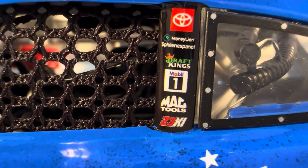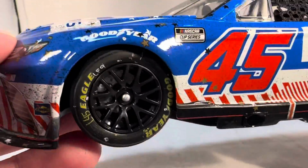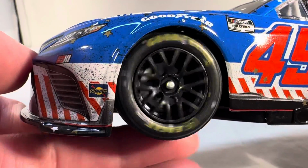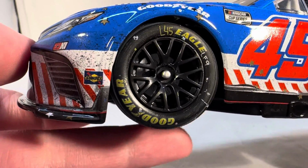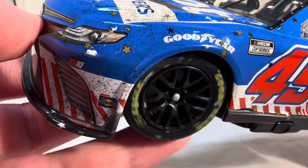I'm not even going to attempt to say whatever that is. Got DraftKings, Mobil 1, Mac Tools, and 2311. Has your regular contingencies and such up front. Like I said before, 2311 actually does use black painted rims, so that is accurate. The only cars that it was accurate to, but luckily they're still doing it.